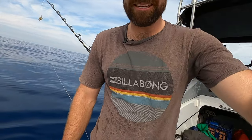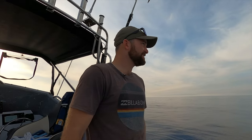Oh, reset and drop again. Have a look at these conditions, would ya? This is just absolutely perfect fishing weather for swordfish. I've got one last bait down. Brick's broken off. I'm drifting that up through the water column. Fingers crossed, can get a hook up out of that.